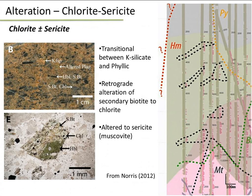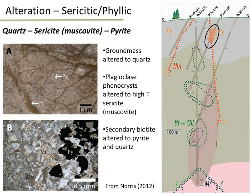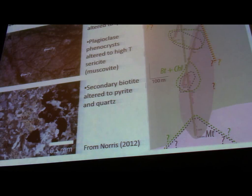You have the chlorite-sericite, where the hornblendes are going to chlorite, and then they go on to the white micas, and that's largely in this transition in these boxes here. That's the relic, and there's quite a lot of it up there. Then you get what we would typically call the phyllic or the sericitic alteration. There's just one little package of it exposed up there that hasn't been wiped out, where you see the pervasive pyrite with the white micas that are superposed over the secondary biotite.